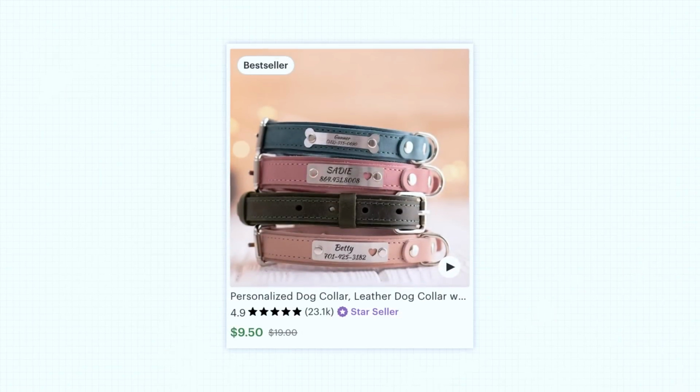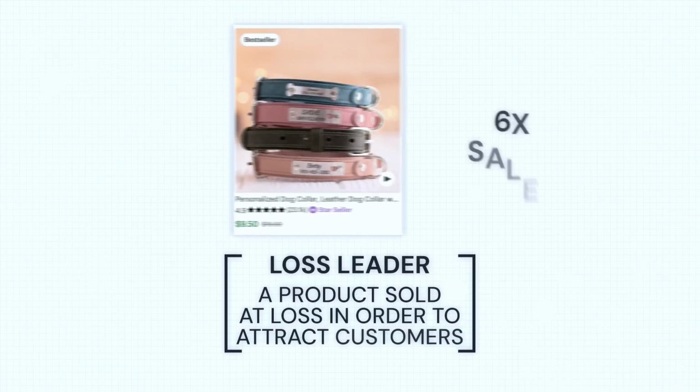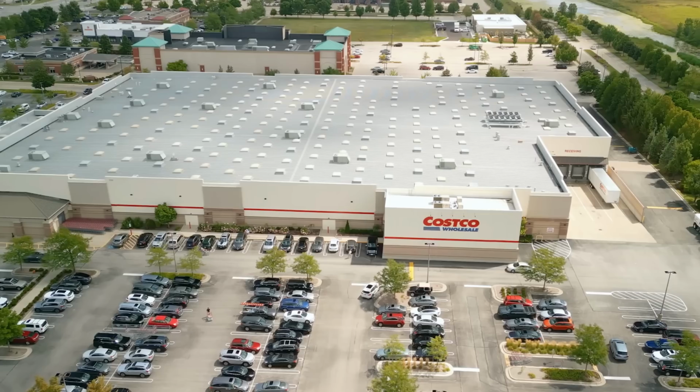But what I would say is focus on creating a bestseller with a specific type of product that is called a loss leader. You want to get at least 20 sales per day on this listing, and it should be your shop's bestseller. This is going to elevate the ranking of your other listings in your shop, and this is a strategy that huge retailers use, everywhere from Zappos, where I worked, to Costco.